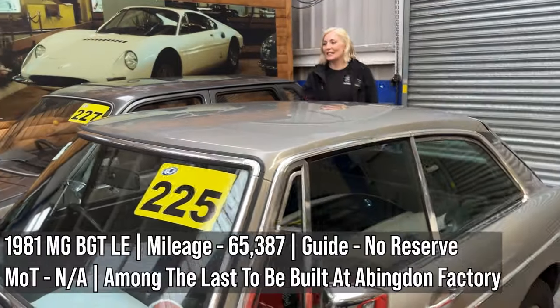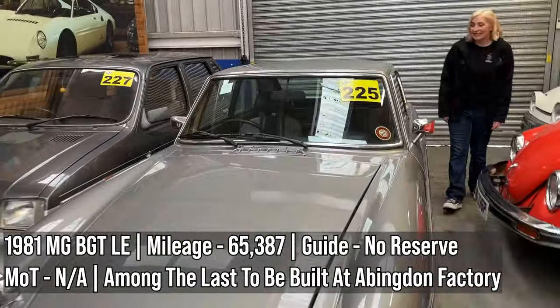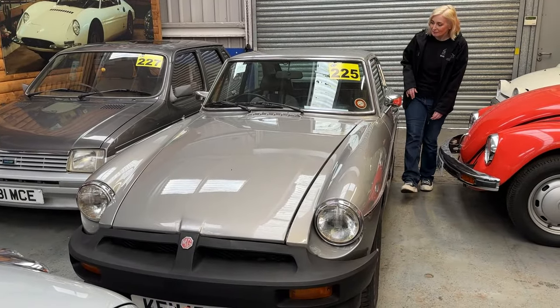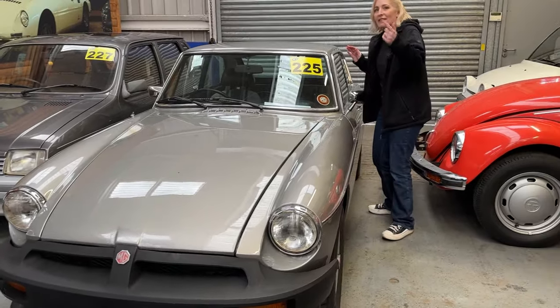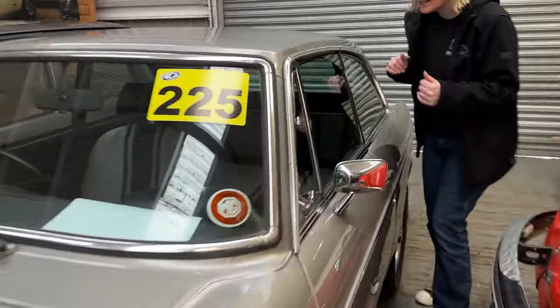MG BGT. Very nice. Stalwart of the British classic car scene. This one in particular looks like a really nice example. It's nice, lovely. Striped seat interior, actually. Come and have a look, because I do like an MG striped interior. It does look rather lovely.